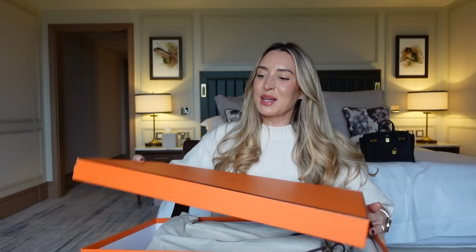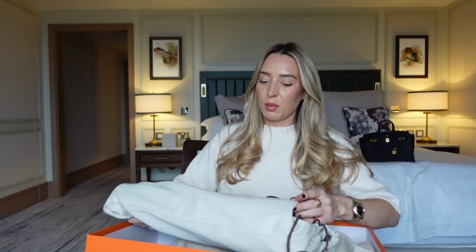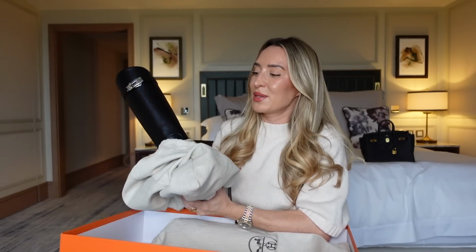Okay, so box number one. I have had my eye on these shoes. Yes, they are shoes for an awfully long time, but I'd never tried them on before. But the minute I put them on my feet, I was totally sold. So some of you might already know what boots they are because they are very iconic to Hermès. You might be thinking they look a little bit worn, but that is because I have worn them at least 3 times already. They are so comfortable.